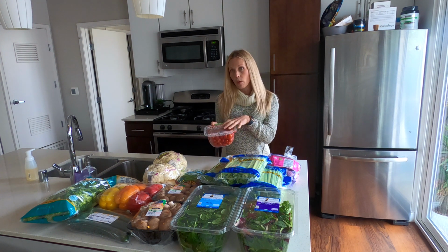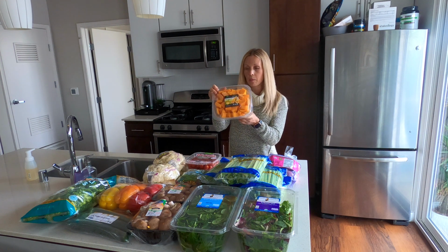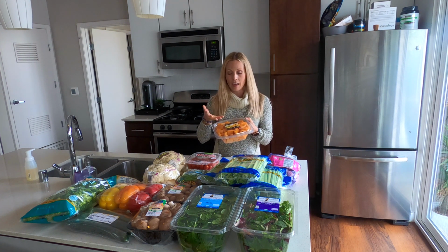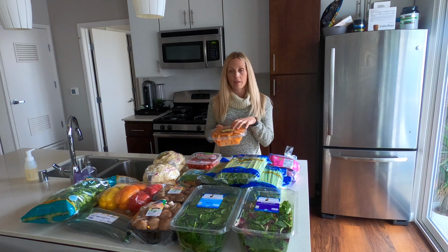I'm trying to get my boys to like tomatoes because they're really good for prostate health. Then we got a big thing of organic butternut squash. I like to throw butternut squash in my smoothies. It's kind of sweet, but obviously it's a vegetable. It's also got some carbs, so it's great for post-workout. So I'll just throw that in my smoothies.